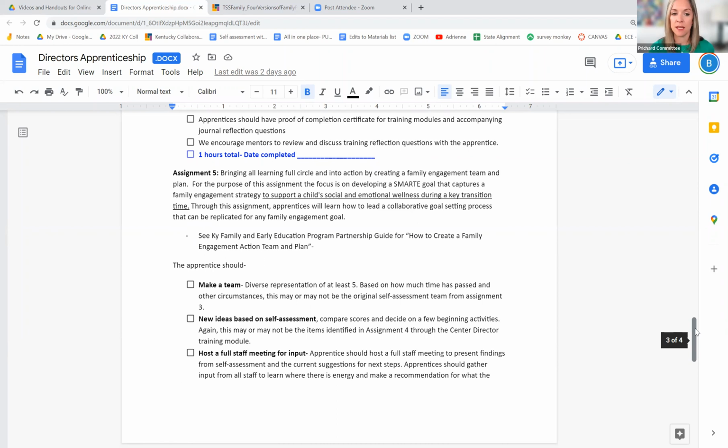For that reason, we're saying you need to make a team. You may already have one, or you may have to start from scratch, or you've done this pretty close together, but you learned through assignment 3 that it wasn't the right team. And so this is your opportunity to create a new team or to build on that existing team. So whatever your circumstance, it's going to be so unique to each person that we don't want to pigeonhole this assignment, but you need to create your family engagement action team. Either bring them back together or create a new one.